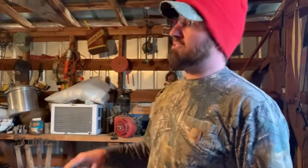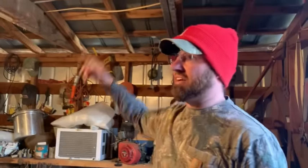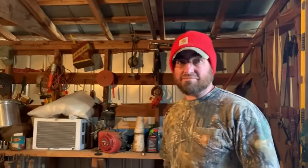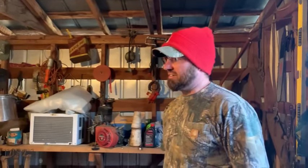But our main goal right now is to get this floor fixed and get this building in really good shape. Once the floor is fixed, we are going to have to put some new tin on top. But once we do that, I think we're going to have us a pretty good place to work out of right here. So anyways, y'all let us know what you think. Tell us if we're crazy for trying to fix this building or not.